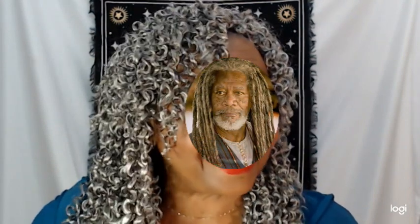This hair look like Shirley Temple's great-great-great-great-great-grandmama on steroids. Woo! This hair look like Morgan Freeman's hair in the remake of Ben Hur. Ooh-wee! And no, I did not stick my finger in no electric socket. Okay. I'm about to take this wig off and go mop my floor with it.